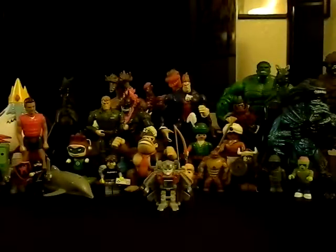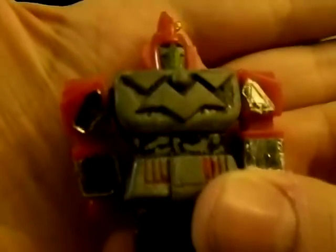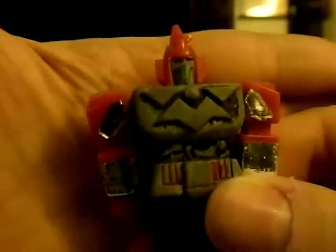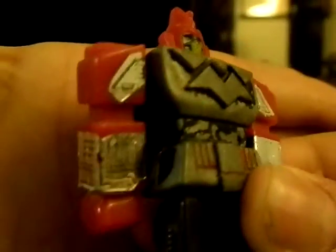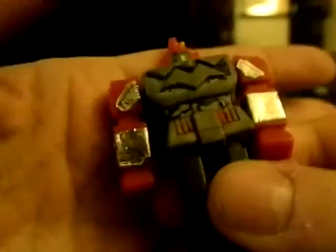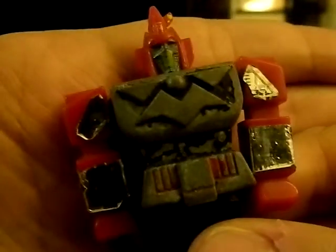Okay. Up next, speaking of Transformers, I have no idea what this guy is. Now, this gray body of his is heavy metal. Then all the other pieces of him are plastic. So I'll show you, and if you can see, maybe the decals on him will help you figure out who he is. But I have no idea who he is. But I love this guy.